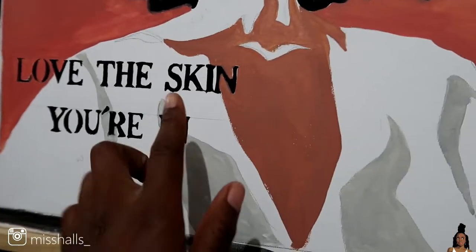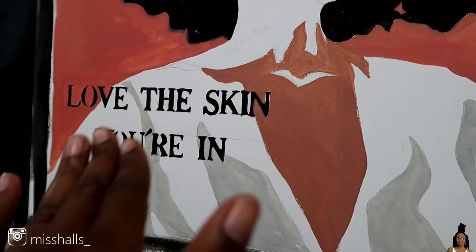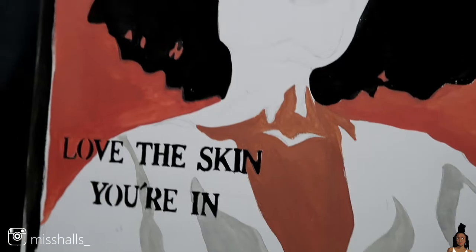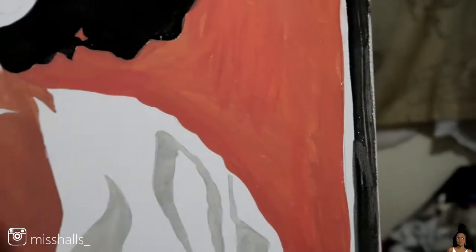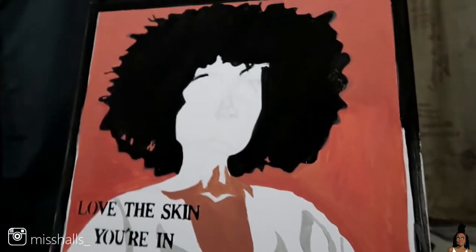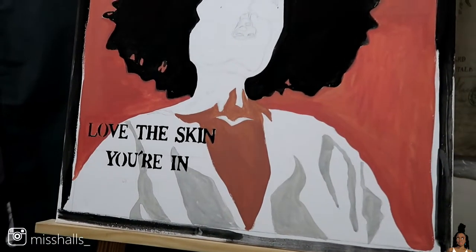And okay, over here, I made a mistake to paint this first. It should have been like the last thing I should have painted. And maybe the hair as well. I should have done the background first, but this is the first time for everything. You know, as you learn, you grow.